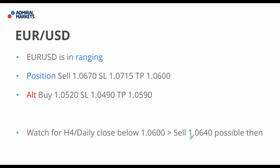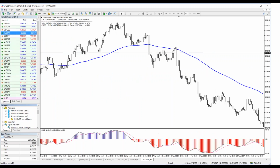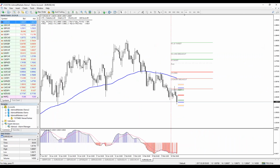So for me, it's very important. If I want to sell now or in the near future, I want to see a daily close below 06, and then on lower time frames, when we see retracement, we might get into a nice positional sell trade. Let's see, where is euro dollar here. You see, I think this will be sell on rallies. How it looks at the moment, guys, I think it will be sell on rallies.